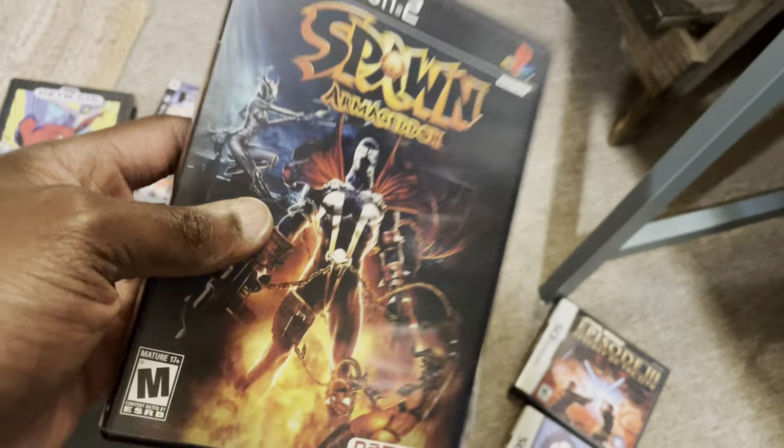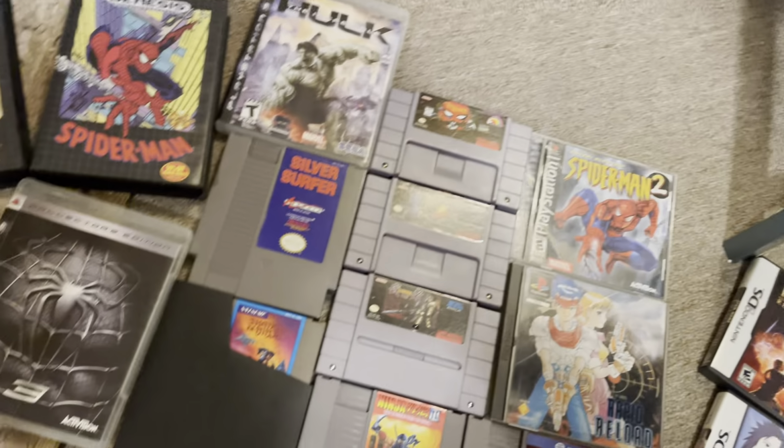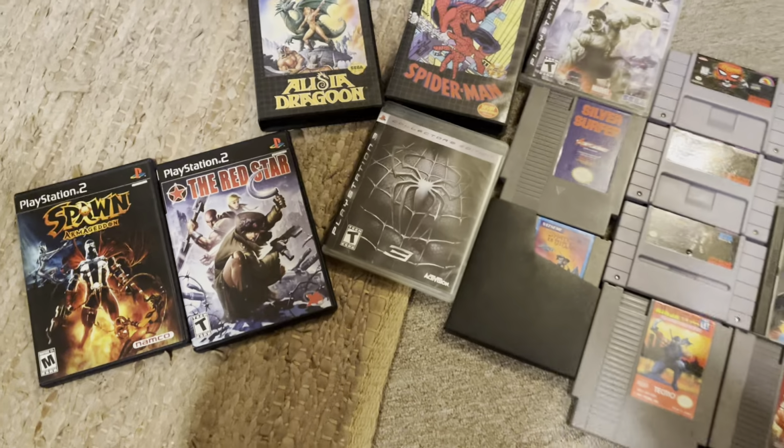So I had this in my collection, sold it like a numbskull. Glad that I got it back. I think I paid like $22 for this game. So that was one that I was glad to get back into the collection.